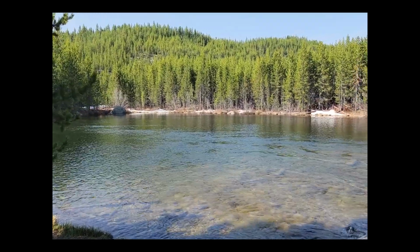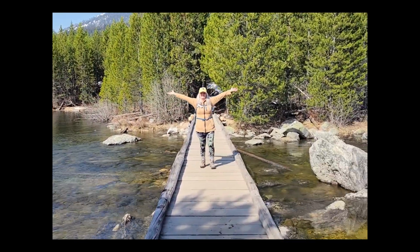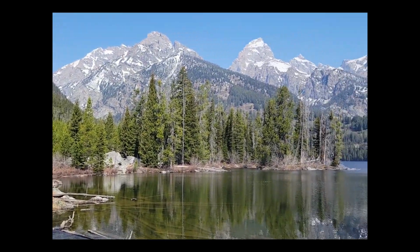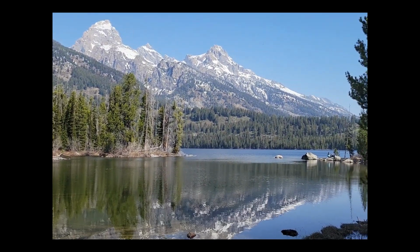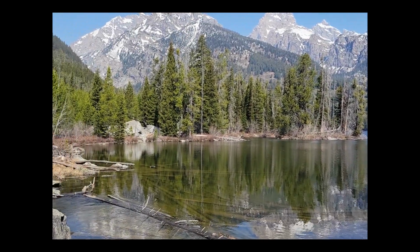A little bit more of Taggart Lake. This hike has turned out to be absolutely a beautiful hike. Look at the reflection. It's absolutely beautiful. I'm so glad we decided to do this hike.